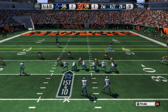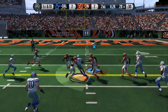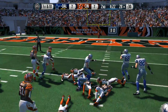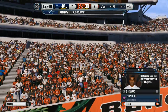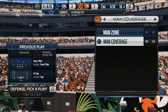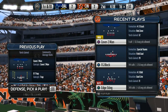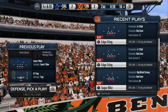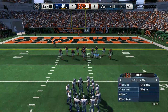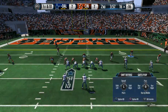DeMarco Murray is in the backfield. The Cowboys take it from the 28. DeMarco Murray gets the handoff as he moves across the first down yardage and a new set of downs. Danielle's got an injury update for us. Let's go to her now. Guys, I had a chance to speak with a Bengals team official. The team is officially ruling him out for today's game with an upper body injury. Back to you. The defense comes out in the nickel.